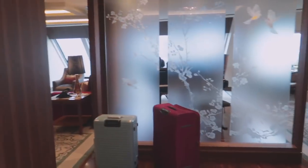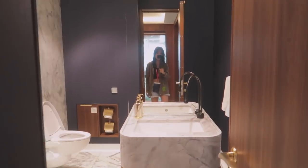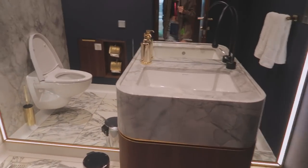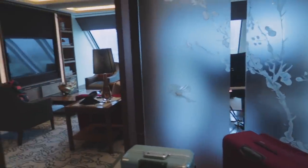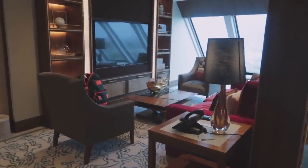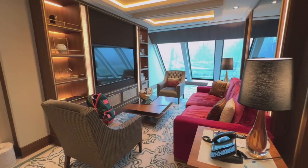So let me start from the left. So on the left, we have a toilet and very beautiful marbling. This is the toilet bowl, and here we have a sink and me. This is a smaller toilet. There are a total of 3 toilets in this villa. And then this is the center of the villa. So on the left, there's this like living room area. So there's a TV here and some sofas.